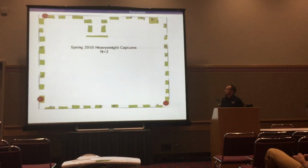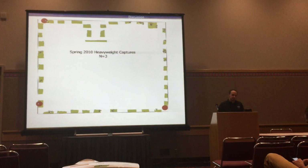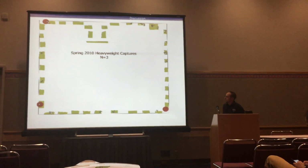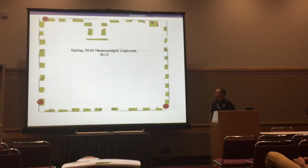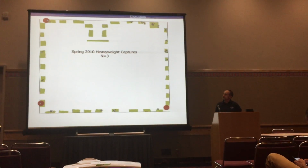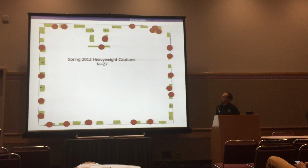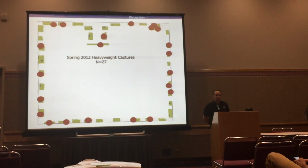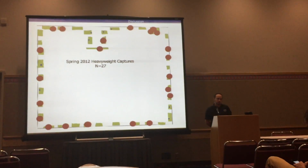When I took those maps and I segregated them out and just looked at the heavyweights in each sampling season, like I said, there's only a few heavyweights in the entire data set of 848. I started to see a qualitative pattern, where, as you can see here, the heavyweights are the dark red circles. Those heavyweights seem to have positioned themselves as far away from one another as they could, or in an individual bush. We never caught more than one heavyweight on the same day in the same bush.